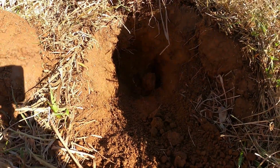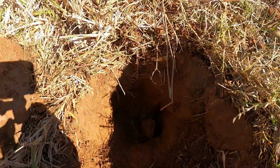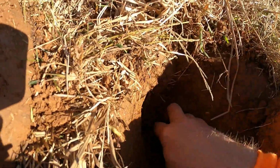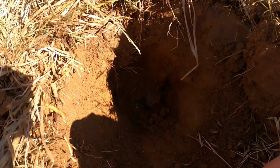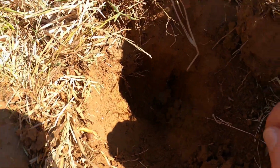Okay, we switched fields. I am in a hole here. It gave a really good signal. I don't know if you can see it, but it sure looks like a bell down in there. A bell. I'm gonna have to keep digging. I'll get back to you.